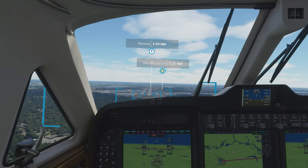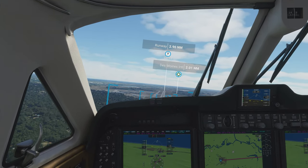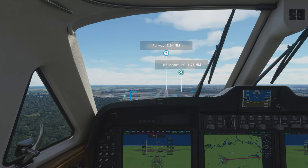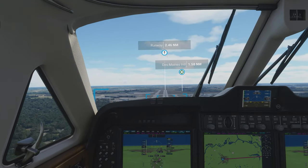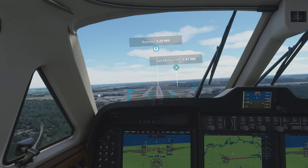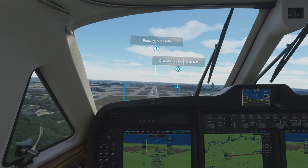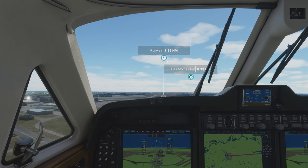And need to just get over towards the left a little bit. Okay, drop the throttle some more. Try to get down to closer to 100. Okay, I got the throttle all the way down. Let's see if we can glide in okay on this. So far, it feels comfortable.